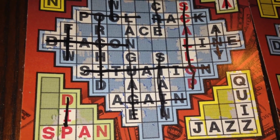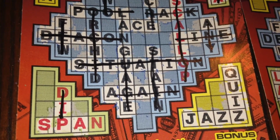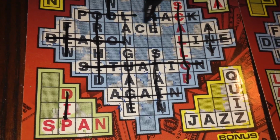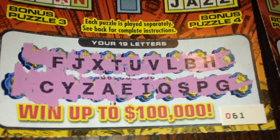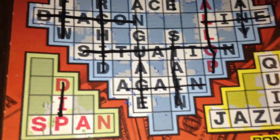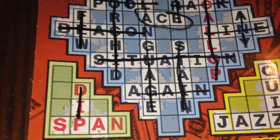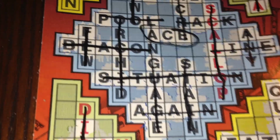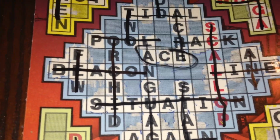All right, so in the main puzzle, if I'm looking at this correctly, the only word that's left is A-C-E, ace. And we have A-C-E down there. So that's one word. And that's it. There's no other words left on the main puzzle that are completed. So we have that, and you need a minimum of three in the middle puzzle to win. So we didn't win anything there.